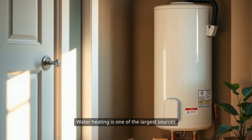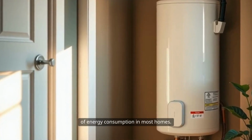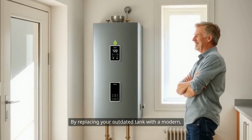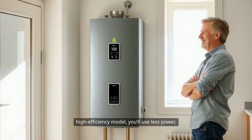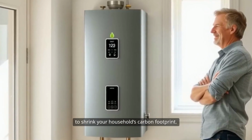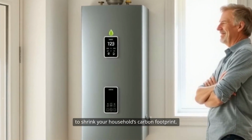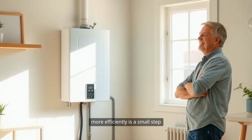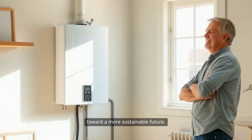And let's not forget the impact on the environment. Water heating is one of the largest sources of energy consumption in most homes. By replacing your outdated tank with a modern, high-efficiency model, you'll use less power, reduce greenhouse gas emissions, and do your part to shrink your household's carbon footprint. Every gallon of hot water produced more efficiently is a small step toward a more sustainable future.